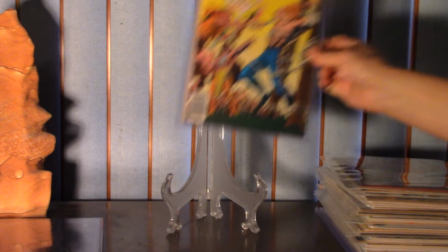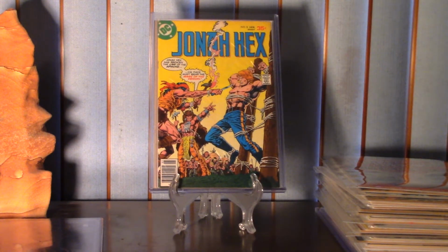Next we have Jonah Hex #8 from his first series, and #8 features an origin story of how Jonah Hex got his face messed up. They later changed it in a future comic book, how he got his face changed. But this is the original version of how he got his horrible scar.